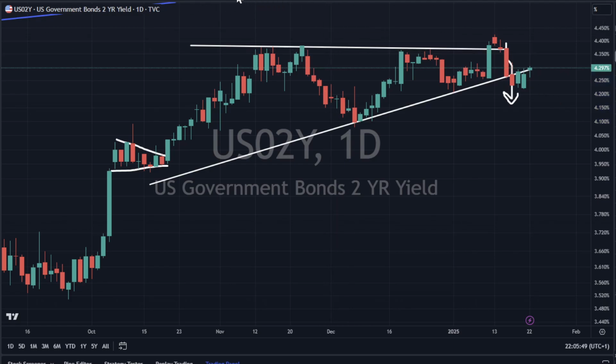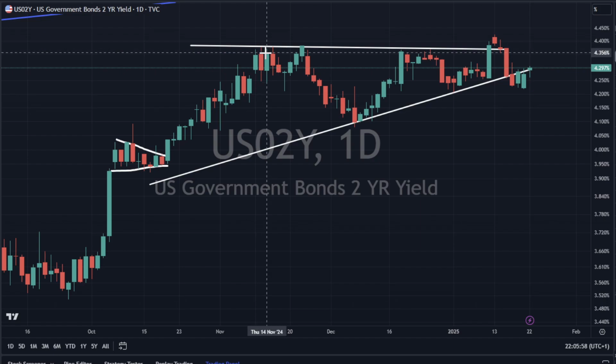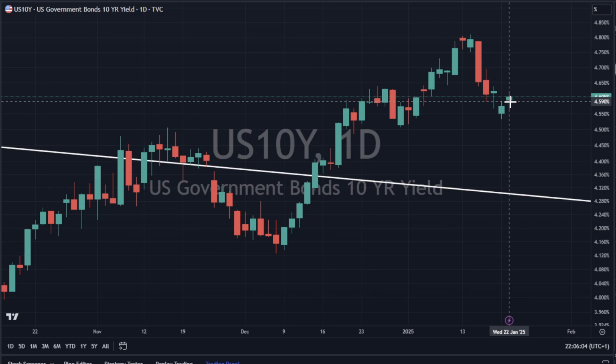So a lot of the times you break down and then you do a retest, and that is what we could be doing. So we want to watch this next week, for another week or so of trading and see how this trades. The 10-year yield also is up today, 0.7%.